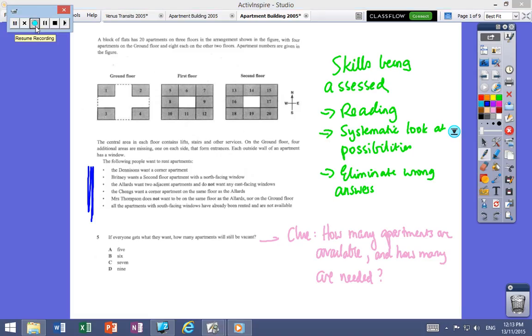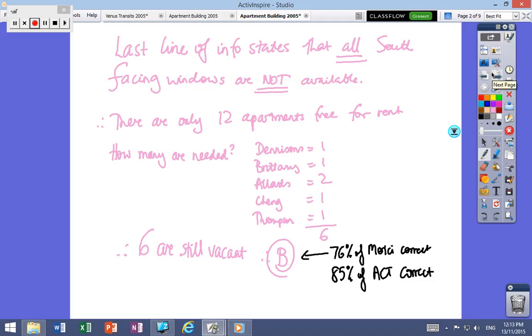Okay, so you've had a go, and let's have a look at what I've done. The last line of information states that all apartments on the south side have already been rented, so you can't have them. So when you look at that, there's only 12 apartments that are available. Cutting through the information, the Denisons want 1, Brittany wants 1, Allards want 2, Cheng wants 1, Thompson wants 1. So there's 6 apartments needed, so there's 6 apartments vacant, so the answer is B.